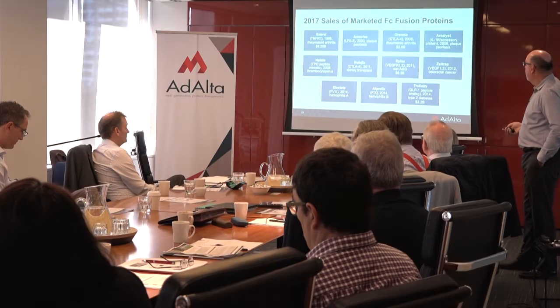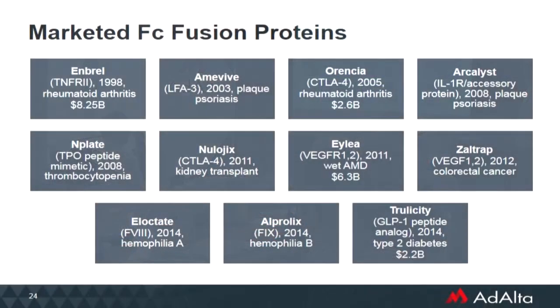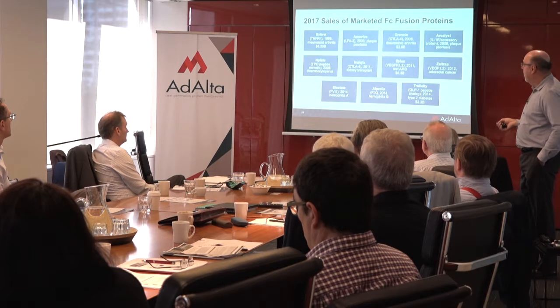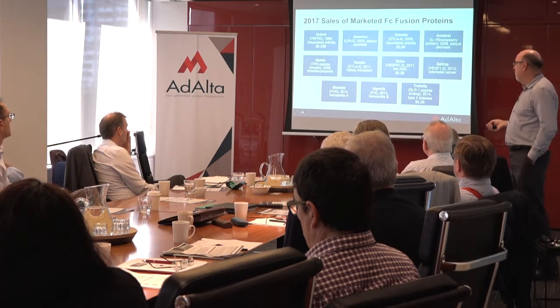So they are the two drugs that I spent a lot of time on through the 90s. But this is a list of all of the FC fusion proteins on the market today. And this, of course, doesn't account for the numerous FC fusion proteins in clinical development. But you should recognize some of these. The first one that actually reached the market was Enbrel. That was developed by scientists at Immunex in Seattle. Great scientists doing real groundbreaking stuff.